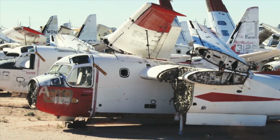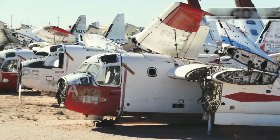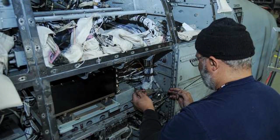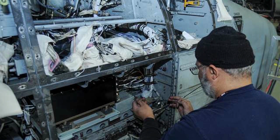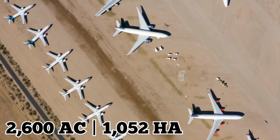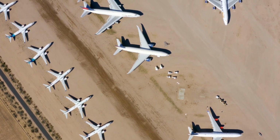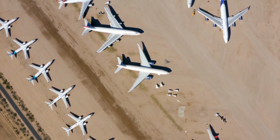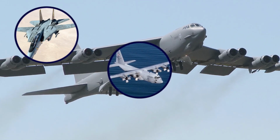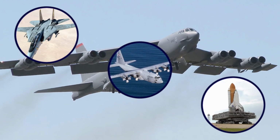The base is well known for its aircraft Boneyard, where well over 4,400 aircraft and aerospace vehicles are stored or recycled by the 309th Aerospace Maintenance and Regeneration Group. The Boneyard covers about 2,600 acres of land and houses aircraft from other branches of the U.S. military and government, like B-52 bombers, F-14 fighters, C-130 transport planes, and even space shuttles.